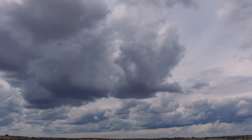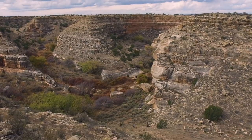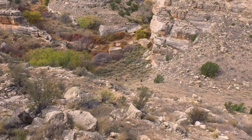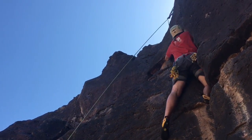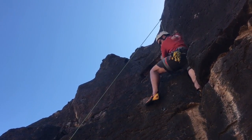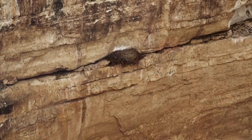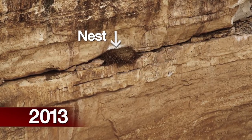But Diablo Canyon is also a popular spot with climbers. In this area, to our understanding, it's a relatively large group of climbers, 50 to 100 people, that would come in and climb with some overlap to the breeding season. Unfortunately, people and golden eagles don't mix.